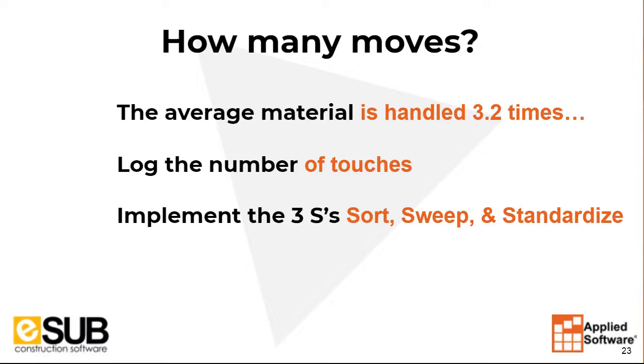Most likely now, as we're talking in a prefab world, if it came in on pallets, they're going to bring a pallet jack. There's number 4. Or if it's board, hands are going to get it. I mean, it's not hard to argue. Let's assume it's at least 4 touches just at the job site.